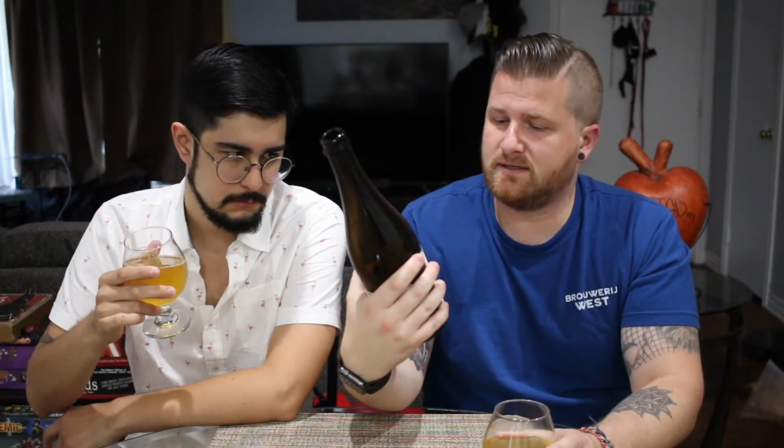Yeah, I would say if you're a fan of sour beers, especially beers with Brettanomyces in it, this is probably going to be right up your alley. I got this for $13 at Mr. K's. This is a nice sized bottle. I almost wish they had this in a can format, but it was bottle conditioned, so I understand why it's not.